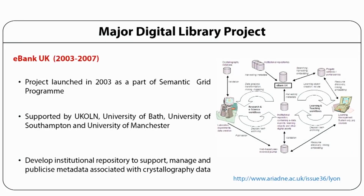eBank UK. eBank UK was a part of the Semantic Grid program and Autonomic Computing program developed during 2003 to 2007 in 3 phases. The aim of this project was to provide an institutional repository to create, manage and disseminate metadata associated with crystallographic data. The project was collaboratively executed by the United Kingdom Office for Library and Information Networking, University of Bath, University of Southampton and the Physical Sciences Information Gateway at the University of Manchester. eBank UK harvests metadata from different repositories through the Open Archives Initiative Protocol for Metadata Harvesting and disseminates experimental research data, particularly crystallographic experiments.